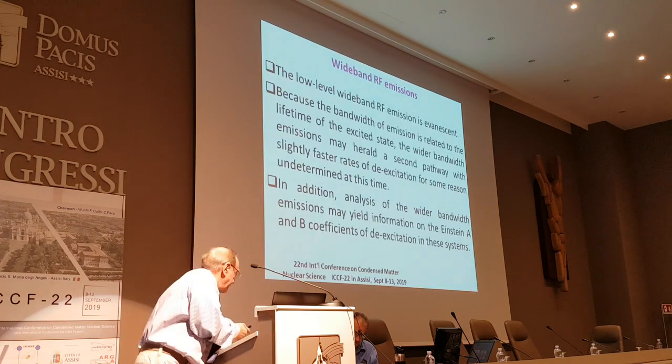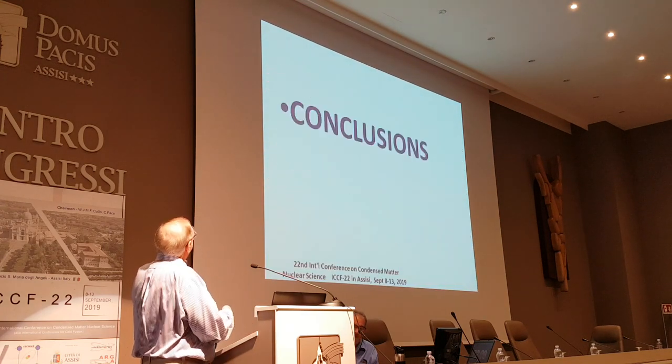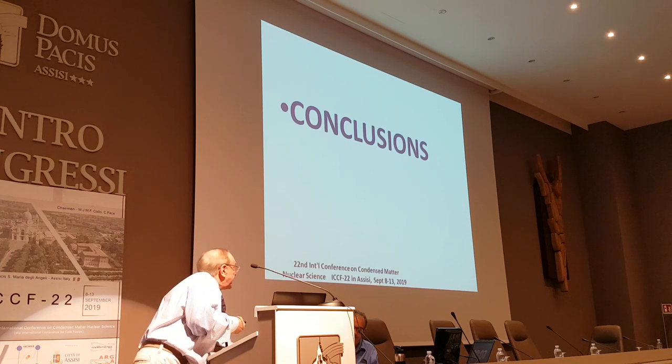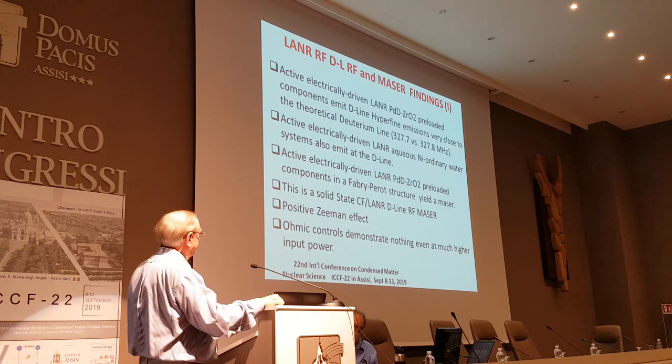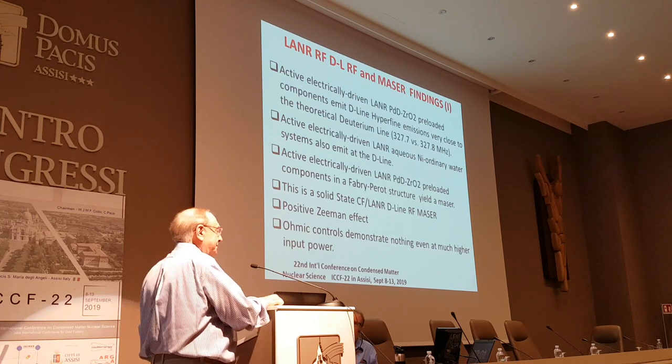This is the wide band emission. Hold on. Let's jump to the conclusions. Well, you can take a couple of minutes, but it'll count against your question time.